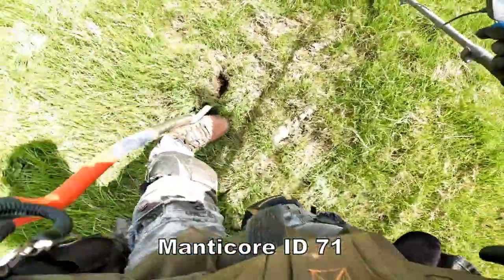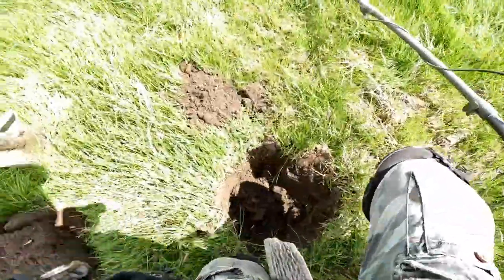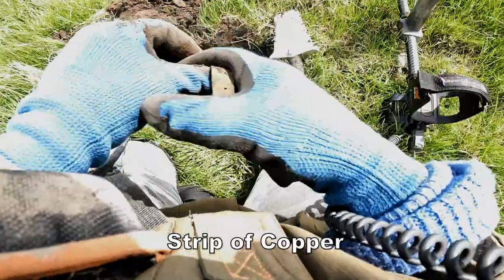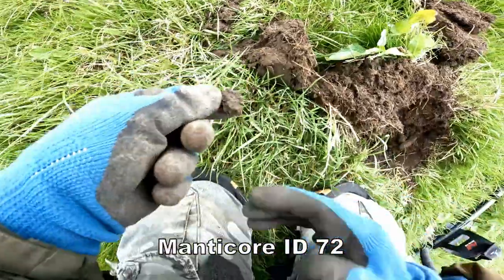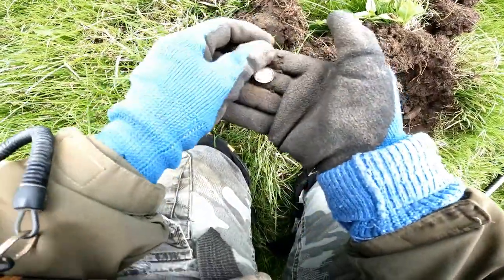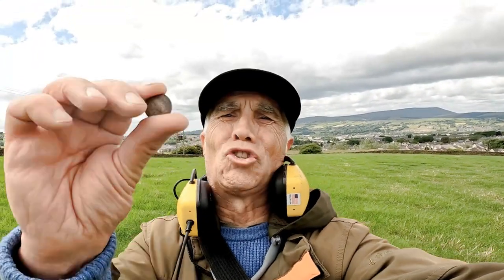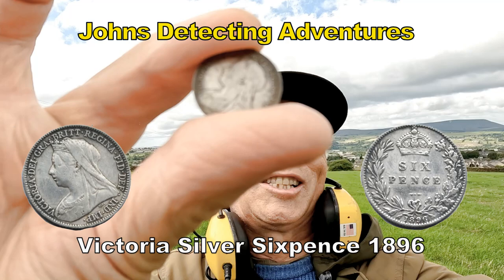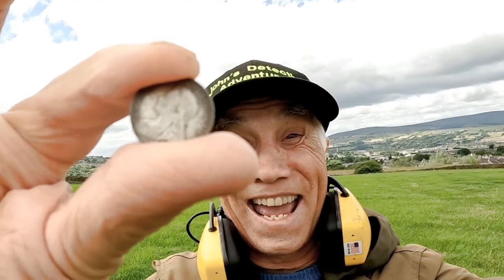'71. Copper. Oh yeah, look at that, another silver. And it's a Victorian sixpence. Four minutes into the dig, straight away silver, Victoria, 1896. Can't beat that, four minutes, silver straight away.